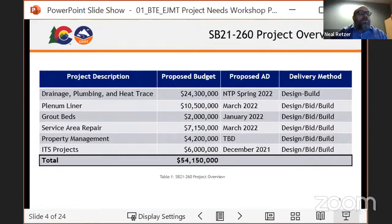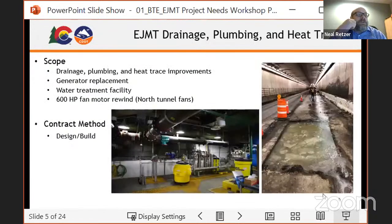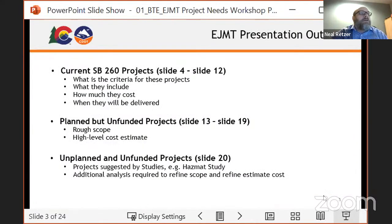Okay, so I think I need to go back to that other slide I started talking on. Okay, so we have three categories of projects that we'll talk about today. And all those will equal the $150 million that Jared was just referring to. So the current SB 260 projects, all those together, they equal $50 million.